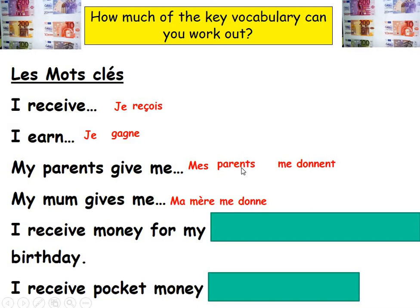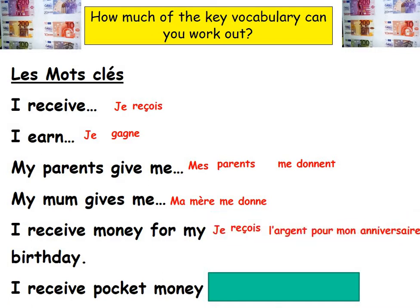Remember all of the things we spoke about, just context, what you already know. You should have put je reçois l'argent, money, pour mon anniversaire. Anniversaire looks like anniversary. An anniversary is something that happens once a year. Anniversaire, birthday. And yes, this is something that was covered in year 7.